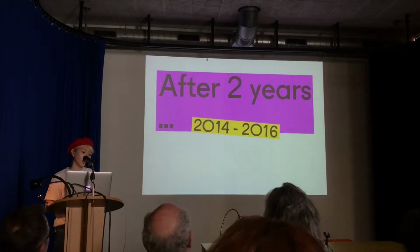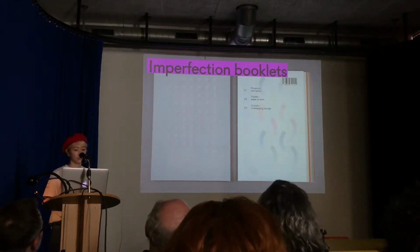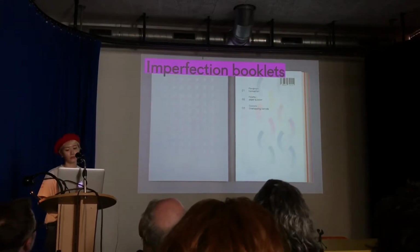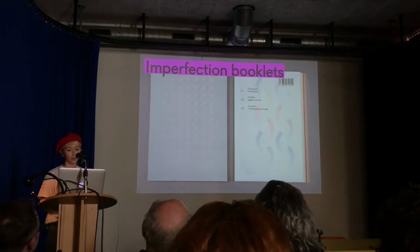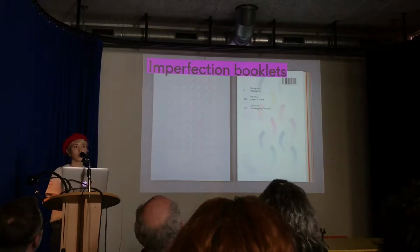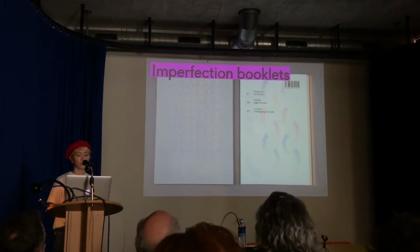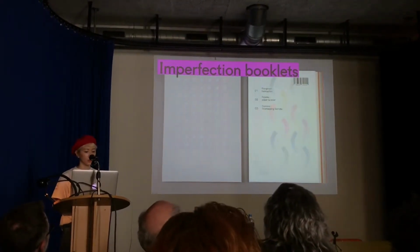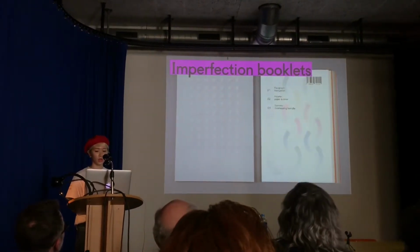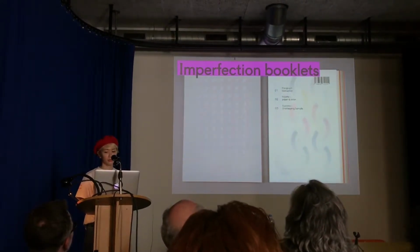Okay, after 2 years of trial and error and many failures playing with Riso, we decided to compile all our experience and mistakes into a book. It is a beginner's book for Riso, and also in two languages, because I think in Asia Riso resources and information are quite hard to find, especially in Chinese. We named the book Imperfection Booklet, and with this name people will also know that this book is not perfect.